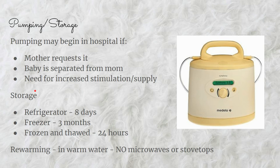In terms of storage, I am going by what your book says. You will see different lengths of time listed in different resources. Go with whatever your hospital lactation department is suggesting. But your book says that breast milk is good if we haven't frozen it or done anything to it in the refrigerator for 8 days. I would give it a sniff test personally after a couple days. But that is what the book is citing as the length of time it can be good.